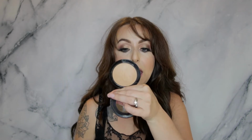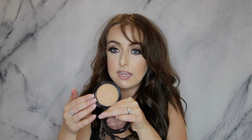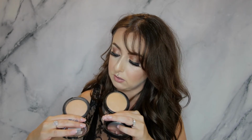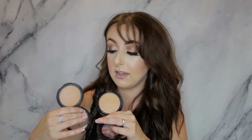Okay, so here is my MAC Mineralized Skin Finish in medium tan. And can you see how it just kind of has this light sheen? It gives kind of a glowy effect to the skin because of that sheen in it. And look how similar this one looks to that one. I mean, color-wise, they're a little bit different. This one's a little more gold and this one's a little bit more warm and almost slightly pink. But it has the same finish.